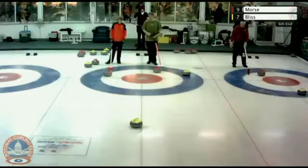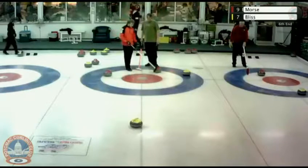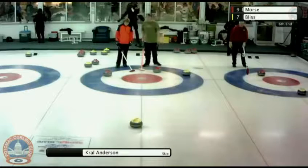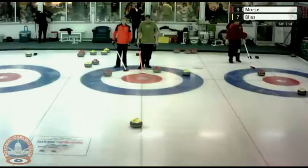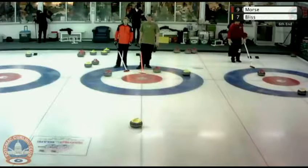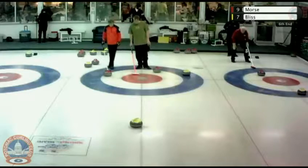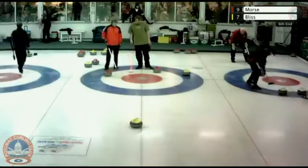Now Brendan is suggesting that Jake take a shot on the rock that's on the left side, hit that, and maybe spill, maybe even get the double. At this point, losing by 2 without hammer, you don't want any red rock in the house. You don't want to have your opponent score more than 1 point if you can help it.